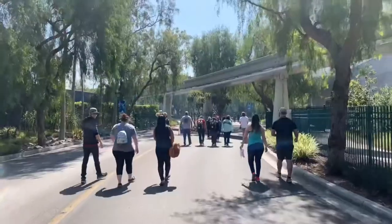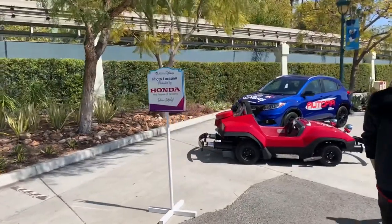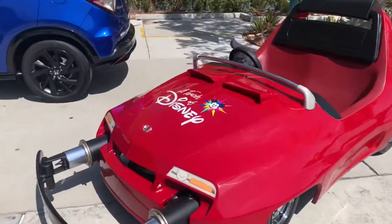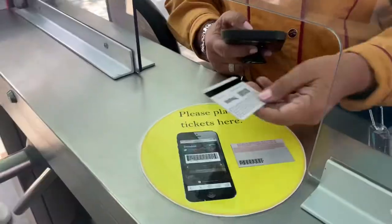Today I'm here with my mom as well. She's right here. She'll be joining us for some food. Yeah, it's a warm day, it's a beautiful day here. Touch of Disney. Well, over here along the tram route, we got some Autopia cars presented by Honda, apparently. And they got Touch of Disney stickers on them. But now we've got a little bit of a wait ahead of us.